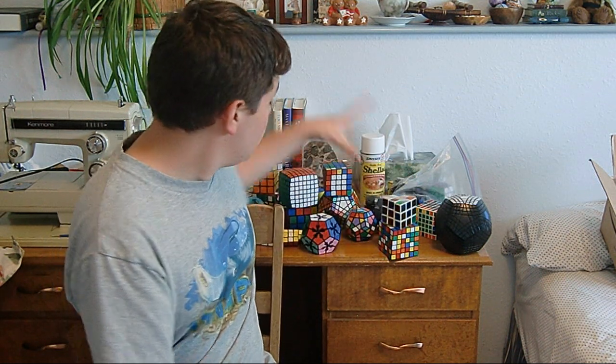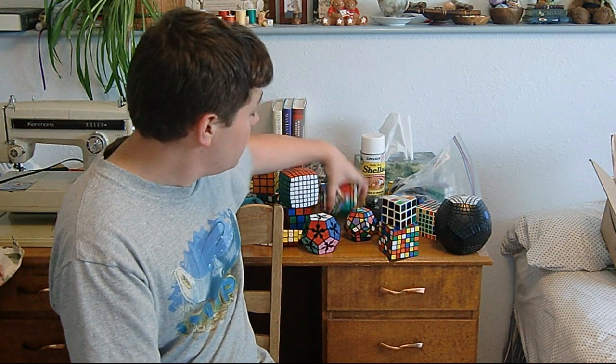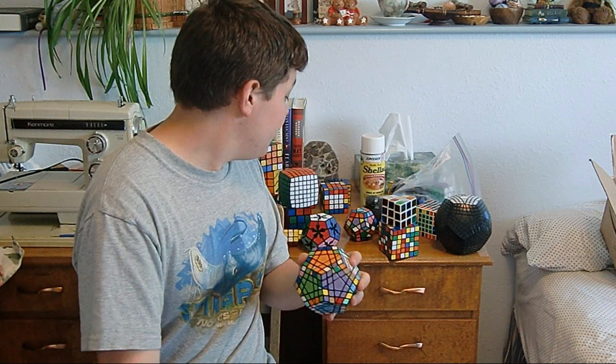I have really liked how well the shellac has turned out on the megaminx. You know, the shellac itself has chipped some, but the stickers haven't. Yeah, that's turned out very nice.